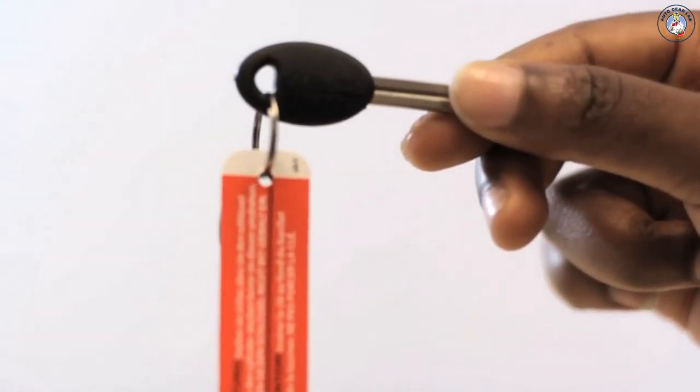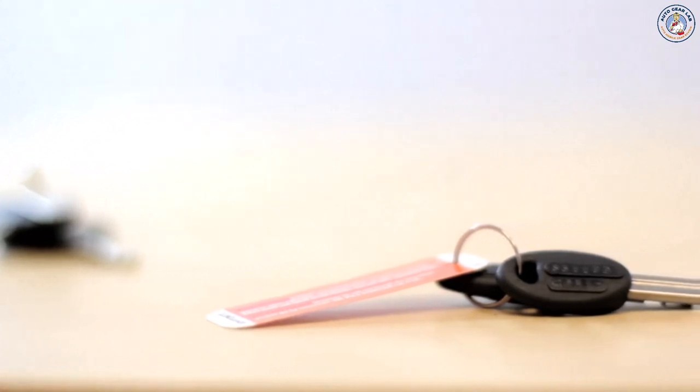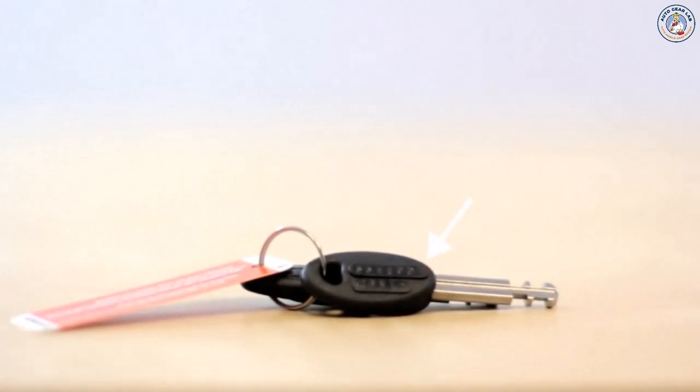Your key number is going to be two letters followed by four or five numbers. The key number is going to be found on your key fob. It's going to be the top set of numbers, and the bottom set of numbers can be ignored. Remember, your key number is not going to be found on your lock.